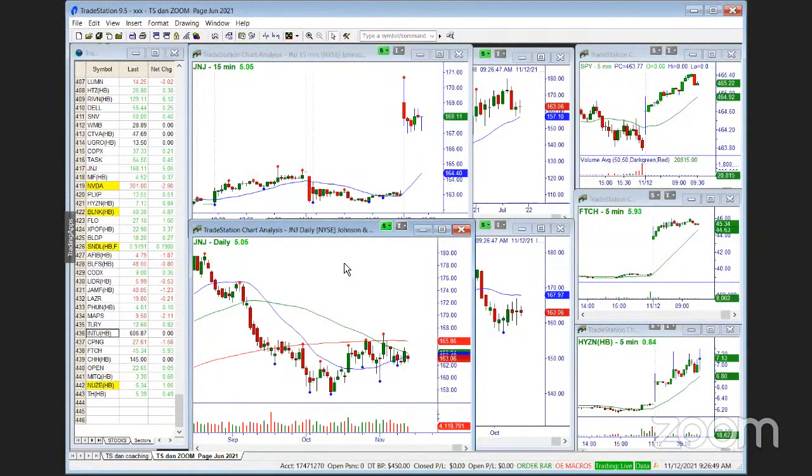J&J is the big news today. That is splitting into 2 companies. The gap to 167.50. Let's see, that's a beautiful gap. It's not too big. It's out of a bottoming pattern. I got the 20 and the 50, and I got a price void. That's beautiful. Now put him in a 5-minute window and we'll see what he does.